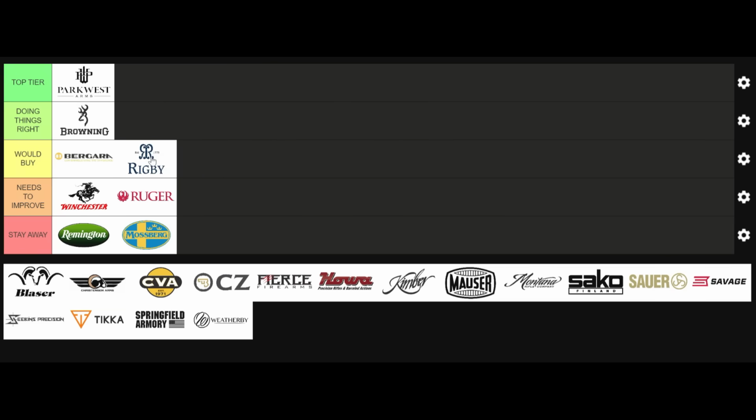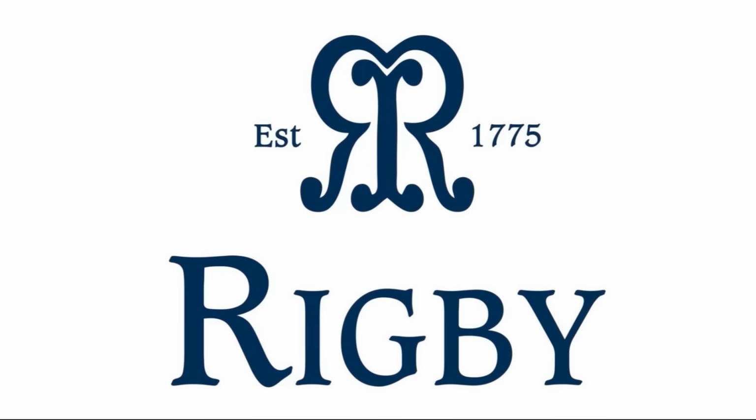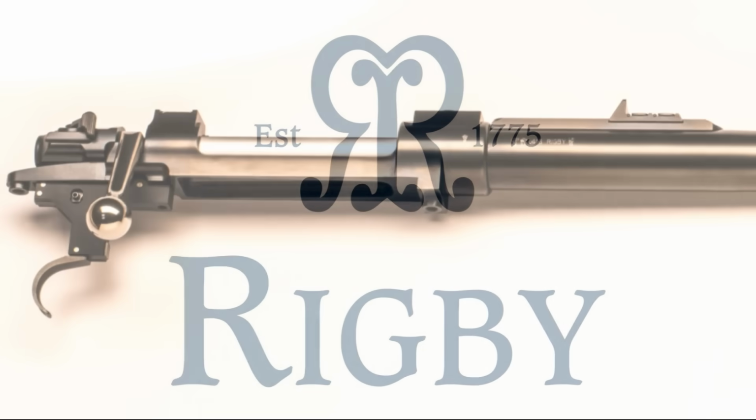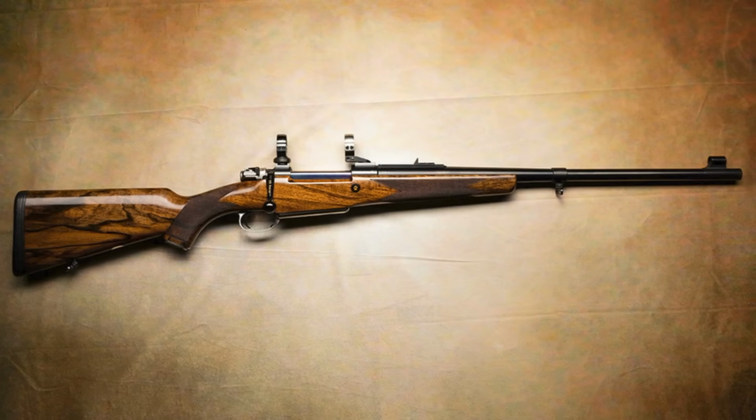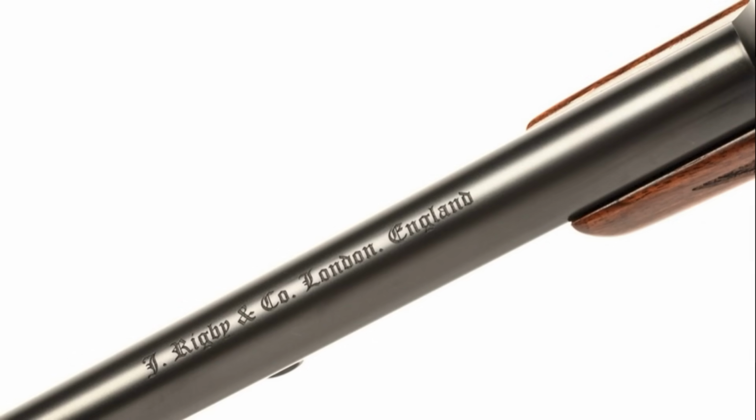Cover your ears because I'm about to make burgers with a sacred cow. Your RIGBY bolt-action rifle is just a Mauser 98 barreled action made in Germany, then sent to England and fitted with a really nice piece of wood. That's all it is. And it's much more expensive than a Mauser 98, even though it is a Mauser 98. Basically, you're paying an extra $6,000 for the RIGBY name, and that's it.